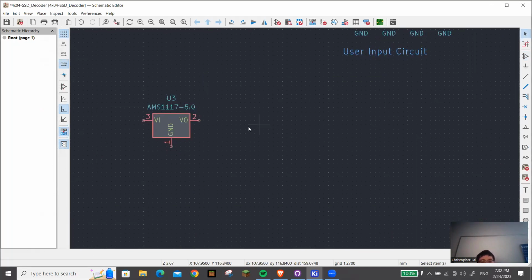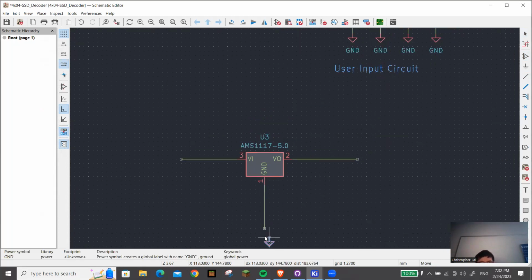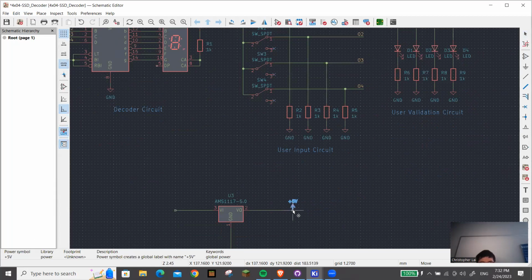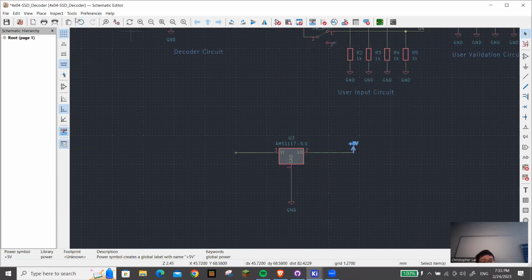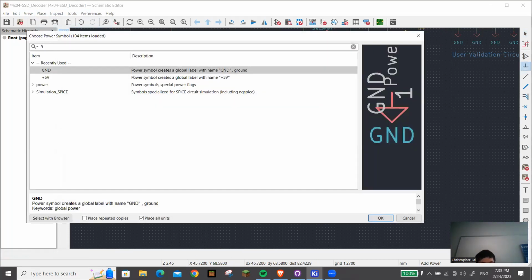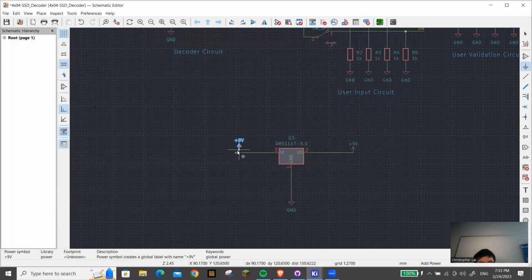All right. So in this circuit, we know that we're going to pass in a 9-volt signal, right? We're going to get a 5-volt signal out. And this terminal just goes to ground. So we're going to very quickly put everything in place. Ground goes to ground. We have our 5 volts that goes on the right side. And on the left side, we're going to go to place, add power, and we're going to find a 9-volt power terminal like this. And from the 9-volt power terminal, we're going to place this on the left.